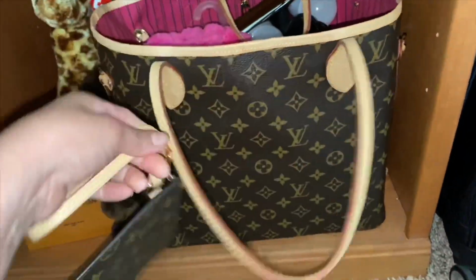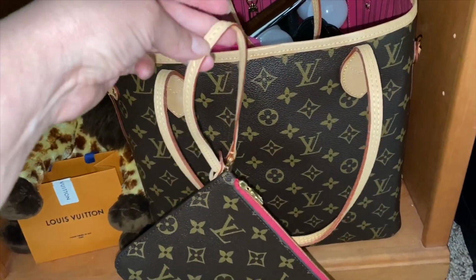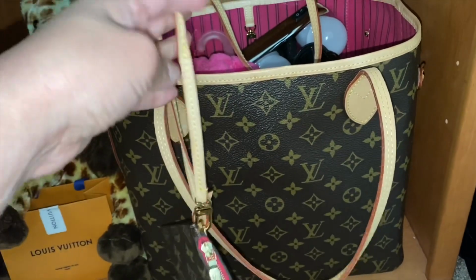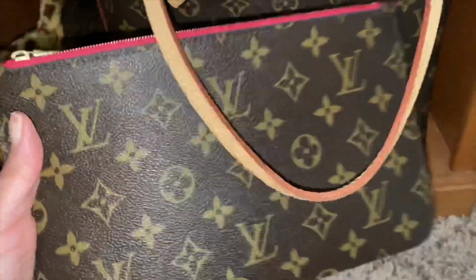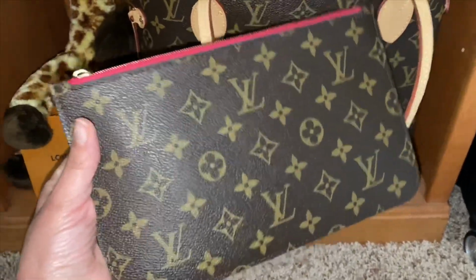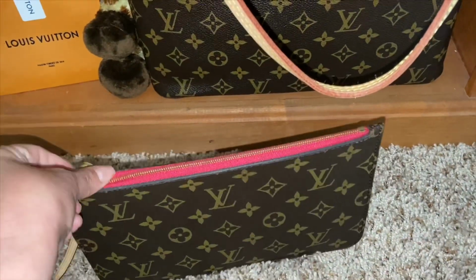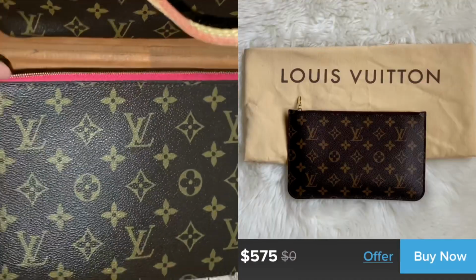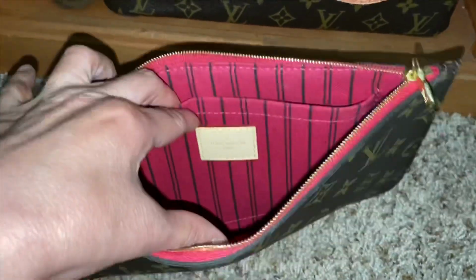Now, this little piece here, as you can see, it is brand new. Like, the vachetta has not patinaed. There's a small little mark right there. But I just haven't used this as much. Now, I know some people use it as a wristlet, and I just never have. I just never have wanted to use it as a wristlet when we go out of town. I've always taken my Pushit Felici or my mini Monogram. I've just never really used this one.